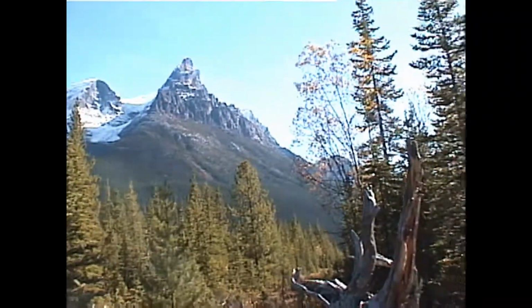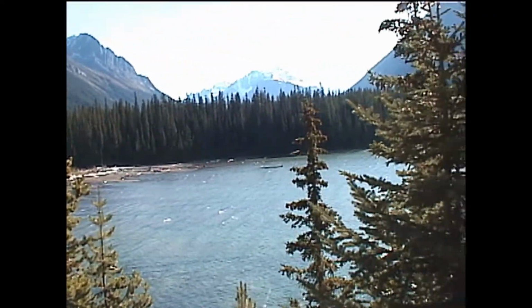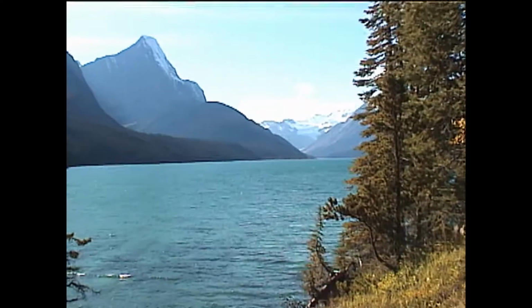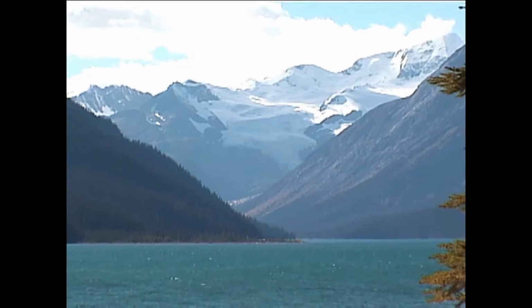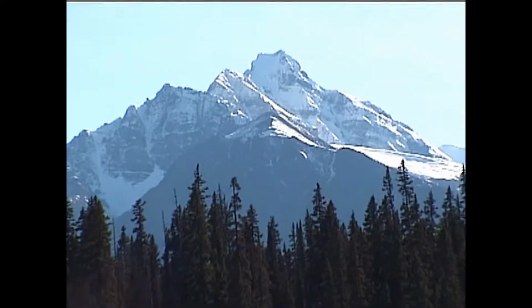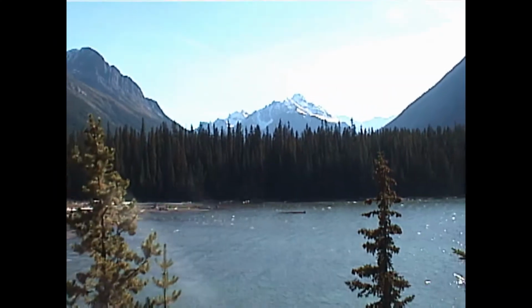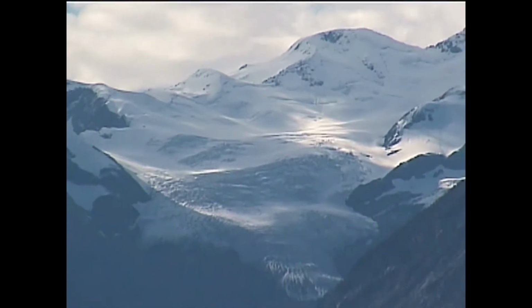I think we're pretty close now. Fortress Lake. East end of Fortress Lake. There is a lodge mainly catering to fishermen at the western end of Fortress Lake. That's a pretty impressive glacier.